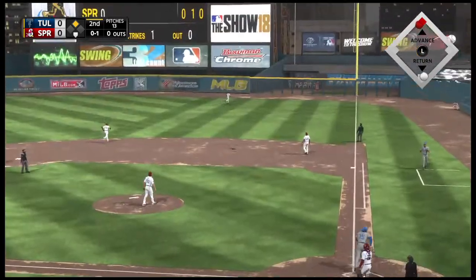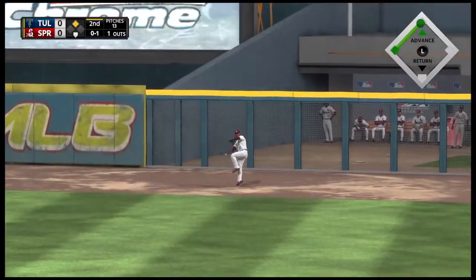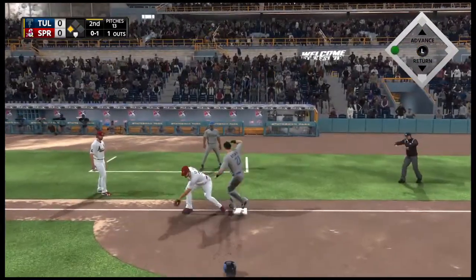Now the pitch. Skied into straightaway right. De La Cruz sprinting after it. 1 down. And he's safe.